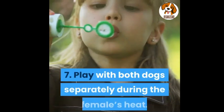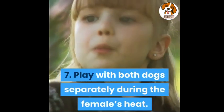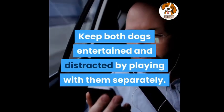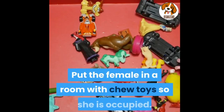7. Play with both dogs separately during the female's heat. Keep both dogs entertained and distracted by playing with them separately. Put the female in a room with chew toys so she is occupied.